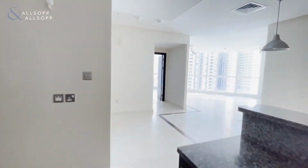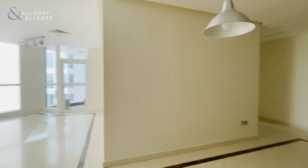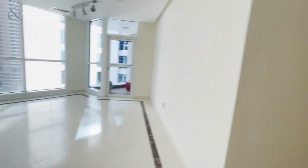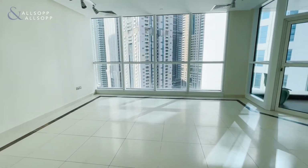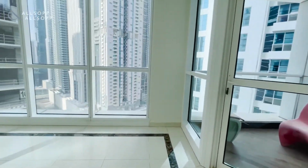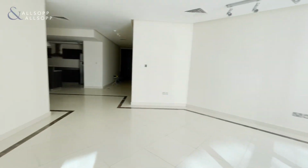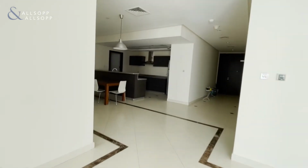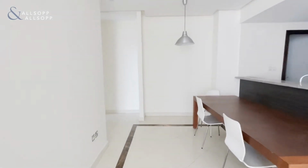Moving back into the living room. Have kitchen diner. Large living room, floor to ceiling windows, lots of natural light, with the first balcony leading off. The plot is just over 2,200 square feet.